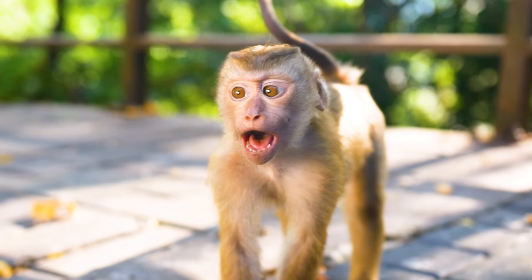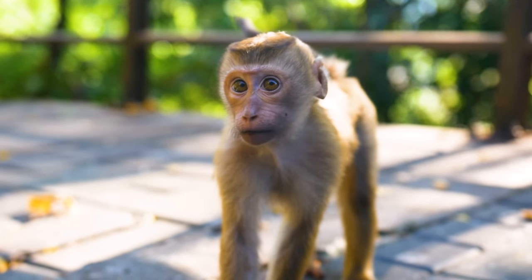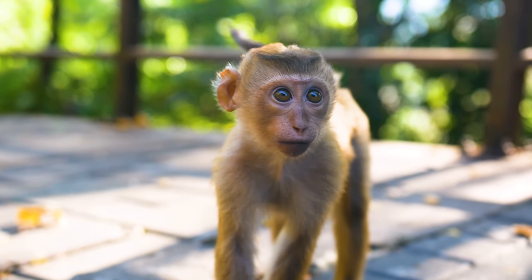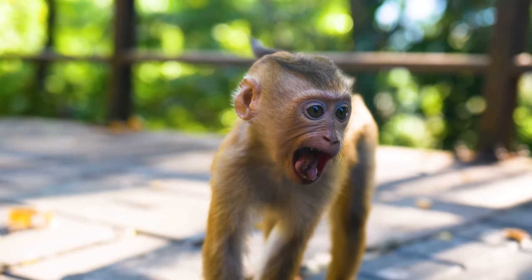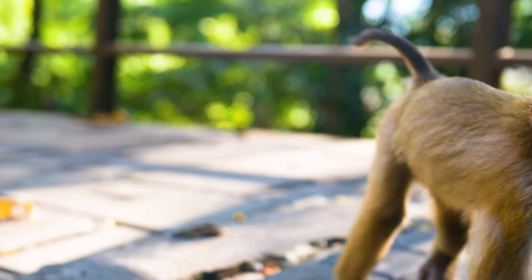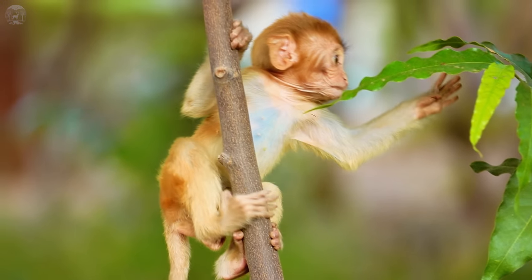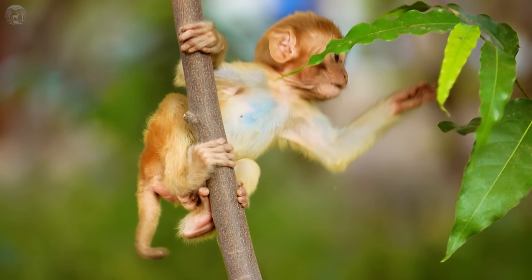The monkey's tail is not just a personal expression, but also plays an important role in maintaining balance as it climbs up high branches. It's also used as a versatile tool to cling to and gather different types of food.